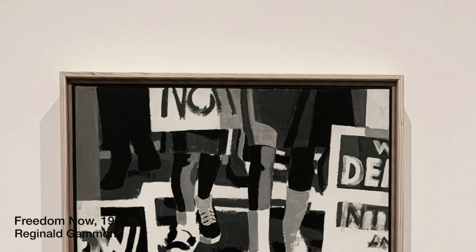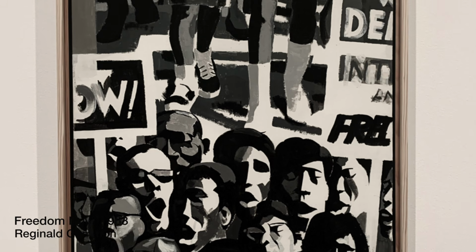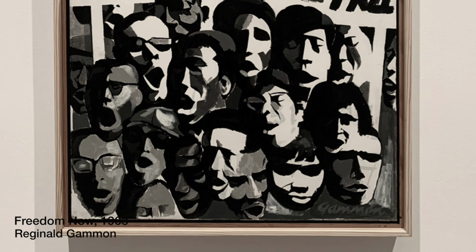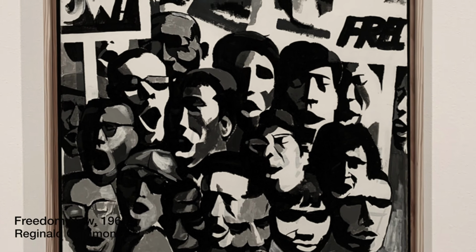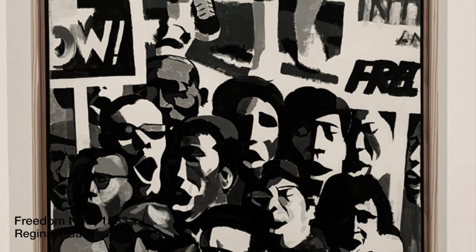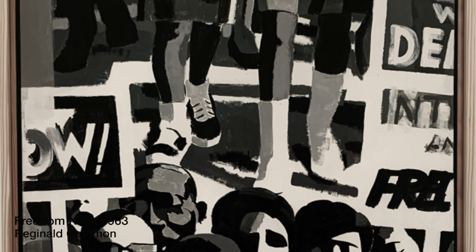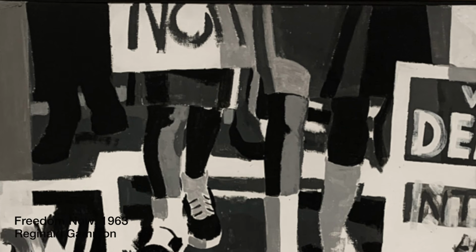You come across powerful works such as Freedom Now, 1963 by Reginald Gammon, referencing the March on Washington. Depicting a scene of activists in bunches, seemingly about to march right out of the painting into the gallery, it struck me how, using the two primary colors, the artist was able to conceal the races of the subjects. This manipulative viewpoint gives evidence to the "we are all in this together" motto that is often brought up during points of civil unrest in America.